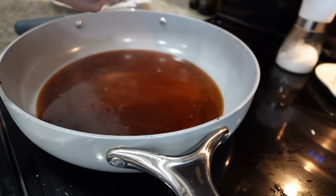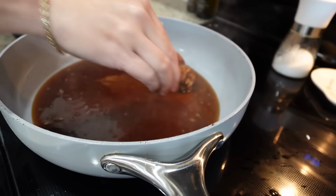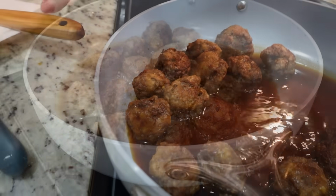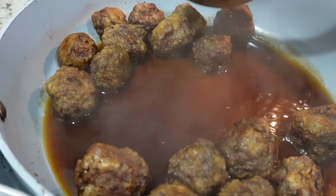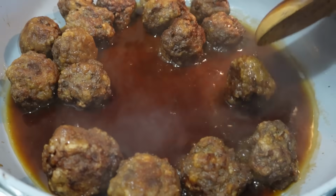It says to go ahead and add this in here with them. All right, and we'll kind of toss them around. Oh, it's bubbling quick. Let me get something better so I can turn them over in this. From the reviews that I saw, several people said that their sauce did not thicken up, and ours is not thickening up. So Stephen is making us a little tiny cornstarch slurry.